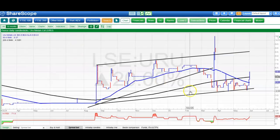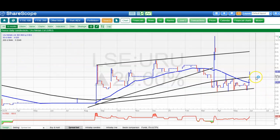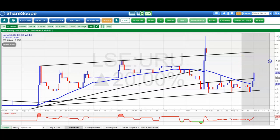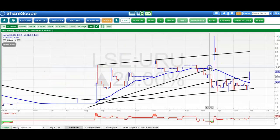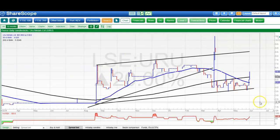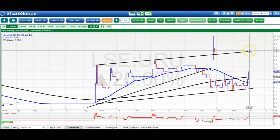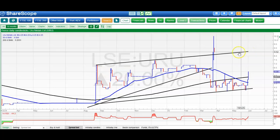On to Uru, and here looking interesting in the sense that we've broken above a rising 200-day line. If you look closely, you might be able to see that the 50-day line is also rising, which means we're in the run-up to a golden cross. We've broken RSI 50 for the first time since March, and that means we're looking for up to 8.6 pence by the end of this month.